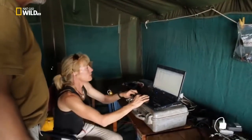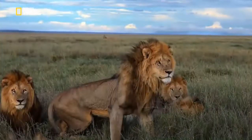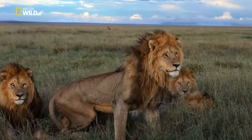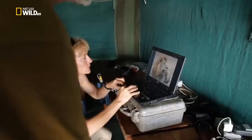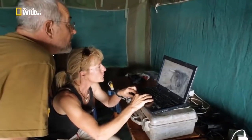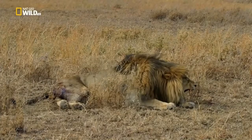August 2009. The researchers told us that Sea Boy had actually been kicked out of his previous territory by this marauding group of powerful males that go by the name the Killers. One of the researchers named Ingala was out there and had seen Sea Boy being torn apart by the Killers and managed to make some incredible photographs of that fight.